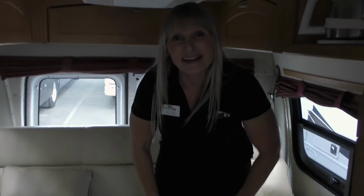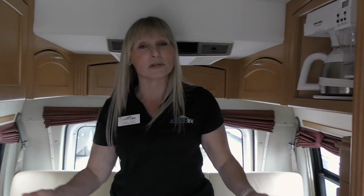All right, that's it for this beautiful 2007 Pleasureway Excel. It's a great van to take out and explore the Pacific Northwest or anywhere in the country.